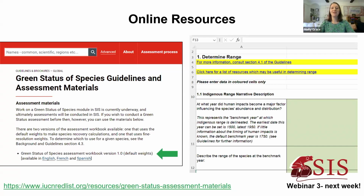I will mention that these resources are about to become a little bit out of date because we are almost ready to launch the Green Status module in SIS. When that's ready, you'll be able to enter data directly in SIS and not have to use this workbook. But I think these online workbooks are really useful if you don't have access to SIS or you want to just do a practice. You can use this material to go through the assessment, work out any issues, and then enter the data in SIS. Next week, actually, our final webinar of this series is going to be introducing all of you to the SIS module for the green status.